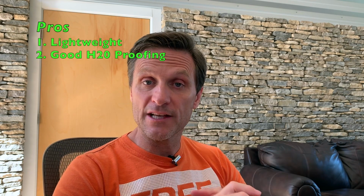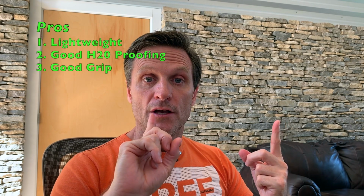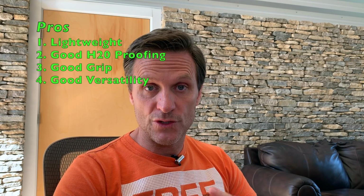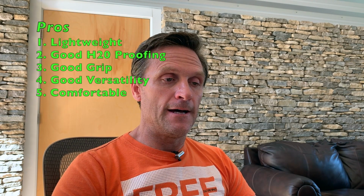So overall, what do I think about these shoes? On a 5-star scale, these boots would have absolutely been probably a 4.5. They had everything I was looking for as far as lightweight. They looked really good. They could transition from the trail to the office. And they seemed to be durable. They had a great sole.